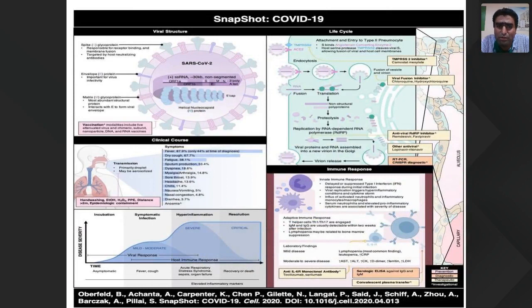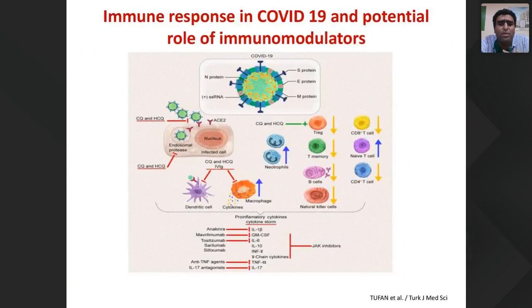So after going through a lot of guidelines, I found this very concise snapshot of COVID-19. As you can look at this, it describes the clinical features, the life cycle of the virus, as well as very interesting facts on the immune response. I think it is not very clearly seen because the screen is very small, but it's available online, so you can just download and see this snapshot. Another important part which I wanted to highlight is that this virus has S, E, and M proteins, and you can know that the ACE2 receptors act as the portal of entry into the human cell, and then there is a fusion with the endosomal protease.